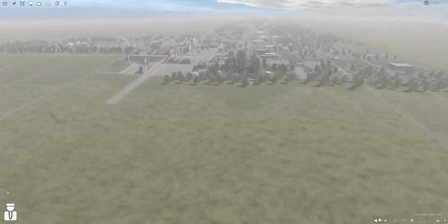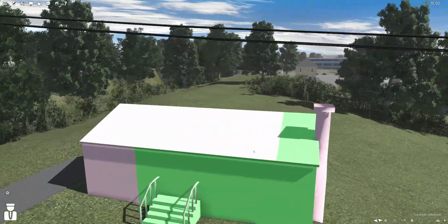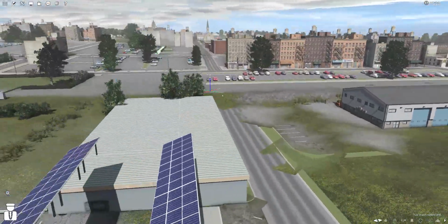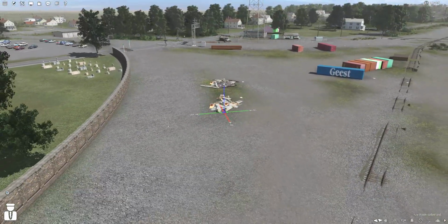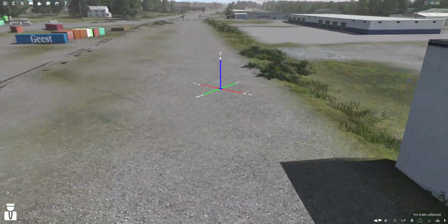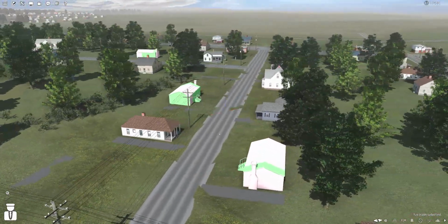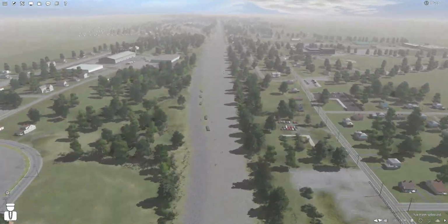But all right, let's find out what has transferred in, what has not transferred in. So all right, already right off the bat we have a house that doesn't have a skin to it. Looks like a good majority of the buildings are here. A lot of PBR texture issues. Let's see. Apparently the railroad tracks don't exist. That's a fun time. Yeah, at least the signal towers are there. Yeah, that's a thing. A lot more of this going on here. That's fun, I guess.